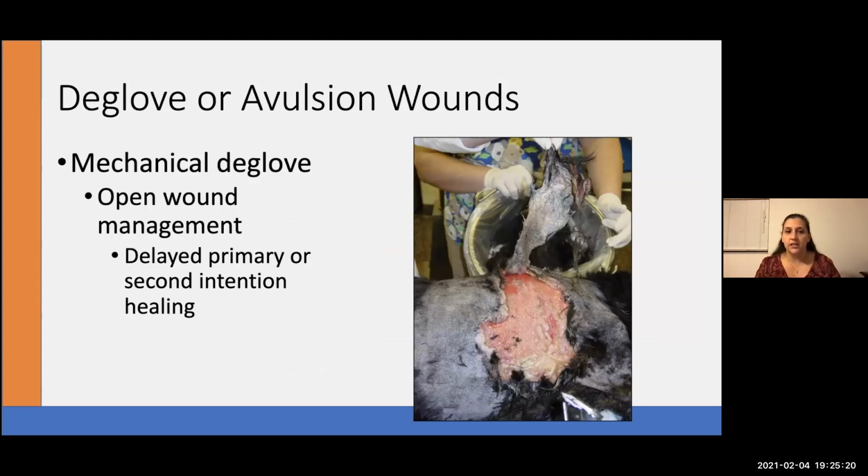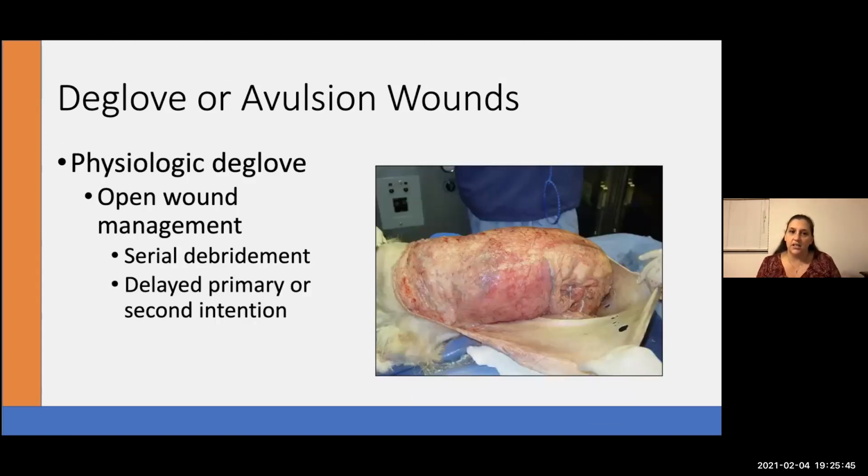Avulsion injuries can be categorized as either mechanical or physiologic. Mechanical just means that there's an open wound there with it. So, you know, you've got this big flap of skin that comes off. And again, we want to do open wound management. These are cases you're going to manage open. And then either a delayed primary or second intention healing, depending on where in the body and what your options are. Physiologic degloves, these happen when you have that separation, but there's no wound yet, and you don't develop the wound until the skin starts to die.